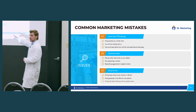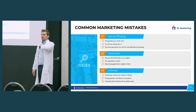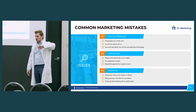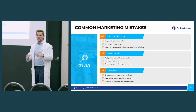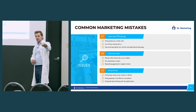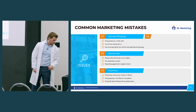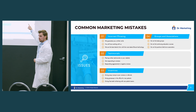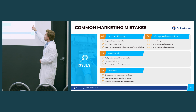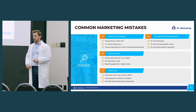Next, incentives. If you offer an incentive, scrap it right now. With the exception of dentures, you can say a free initial consultation. What I'm talking about is free stuff like, hey, free teeth whitening for new patient exam. They're there for the incentive, they're gone when you try to recall them in 4 to 6 months. Groups and associations. Do not list any study groups you're part of, continuing education courses you take, or positions that you hold at an association. Can't do that.